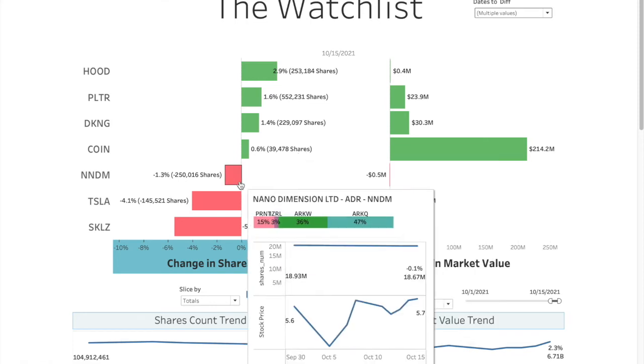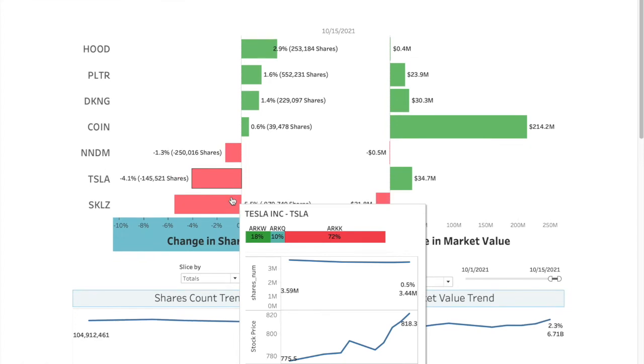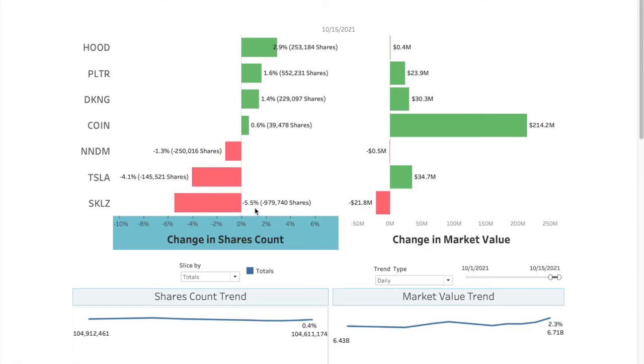Nano Dimension, they've reduced a little bit, probably more of an adjustment there. Tesla also, they've reduced 4.1%. Perhaps because they're taking the profit and want to invest somewhere else, because Tesla has seen the rise quite a bit. As you can see, the stock price trend, they're going back to $818. Skills, they have reduced 5.5%.